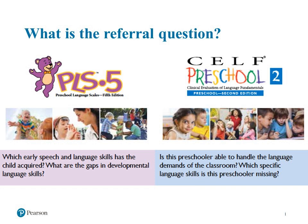So you could see the differences between these two tests. Absolutely see the differences. This situation indicates much lower skills than this situation would, because with the referral question over here on the right, you are already assuming this child's in a classroom. So this child can function in a classroom or is in a classroom, maybe having difficulties, of course, but that's really what we're looking at with the CELF Preschool-2. How are they doing in a classroom? What are we looking at there?